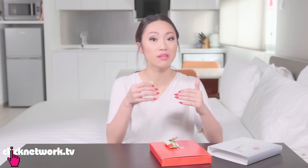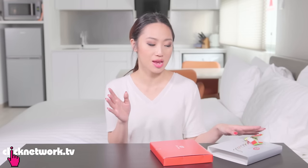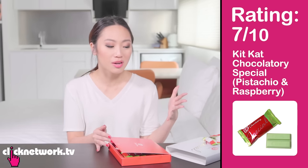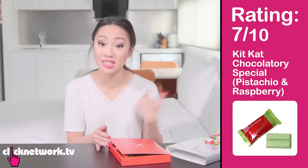Right now, I find it okay. I think it's very exciting because it's pistachio and raspberry. I've never seen that kind of combination before. And usually, Kit Kat only has one flavor, whereas this one has two flavors put together. So rating for the pistachio raspberry, I would give it a 7. Nothing super remarkable or incredibly special, but it's still a good Kit Kat.